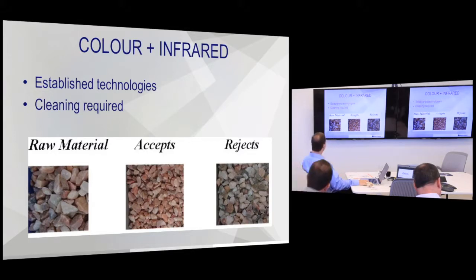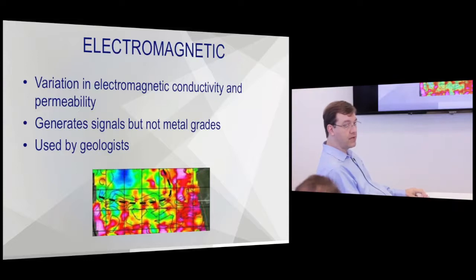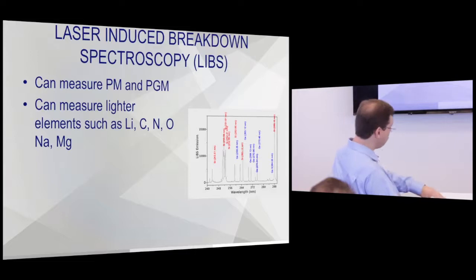Color, infrared, ultraviolet, all very common technologies, too. They require a clean rock. Electromagnetic. Haven't quite found a deposit that needs this yet. If you've got magnetite associations, if you've got coherent veins of pyrrhotite, it might be handy. We've tested it a few times, though.